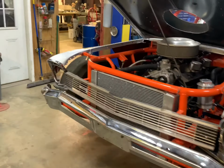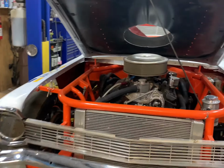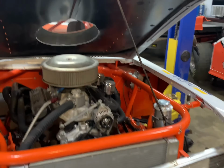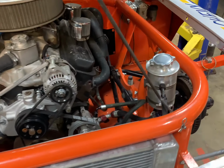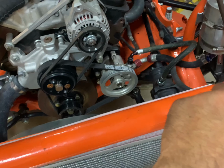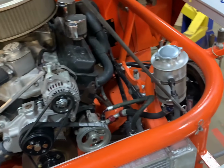Okay, welcome back, YouTube, and it is pouring down rain outside. Good old Louisiana weather. You don't know what it's going to do, but it's going to be nice and humid after this is done. But anyway, got my hood pin on here. This is a little bit weird because it's a little bit long, but it has to be able to line up with the hood.